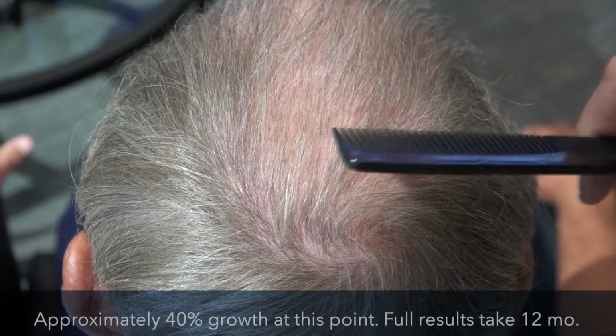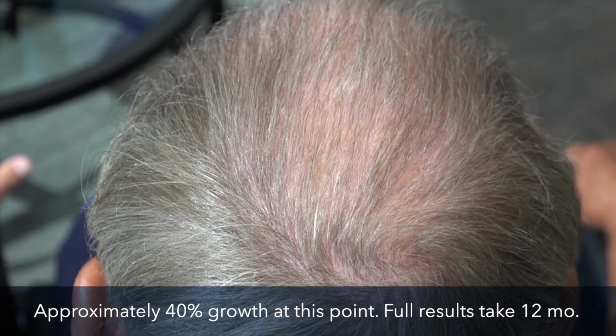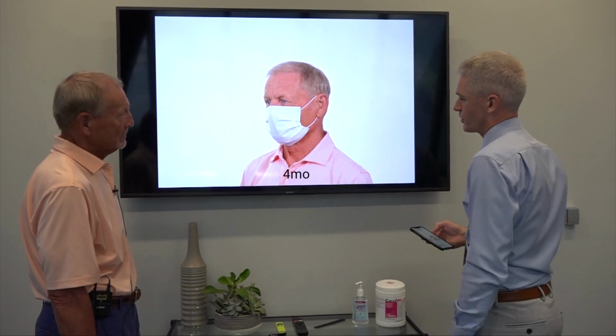And it almost looks frizzy at the moment. That's kind of normal because in the early stage of the growing cycle, the hair is a little bit crazy, you know? And that craziness, so to speak, will settle over time.